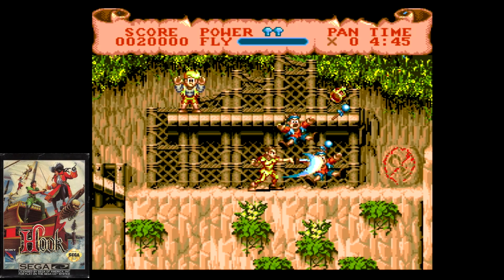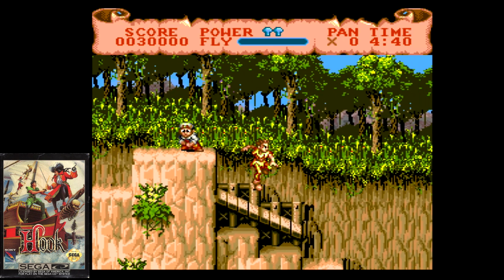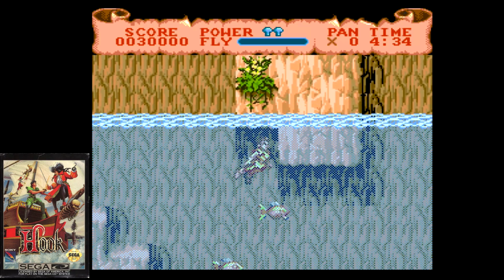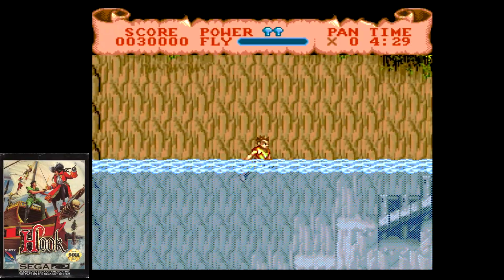Another one that fell under the umbrella of enhanced ports was Hook, an action platformer that was licensed after the movie of the same name. I've always got a kick out of this because it uses different voice actors than what you saw in the film. It pretty much mirrors the cartridge as far as stage design and gameplay otherwise.